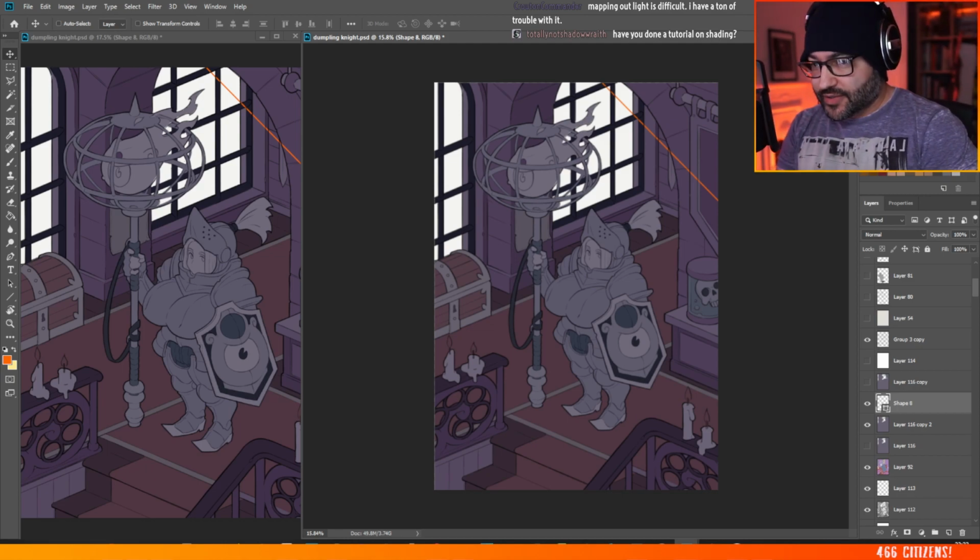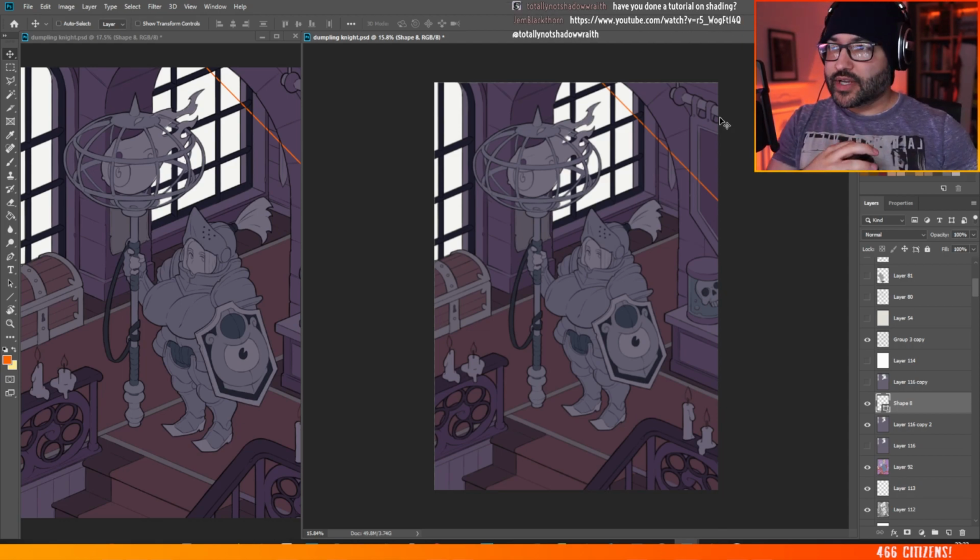Have you done a tutorial on shading? Only in terms of like hard shading edges with a pencil. Not in terms of for 3D, for digital yet.